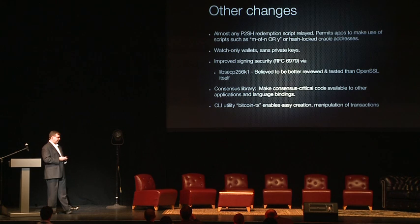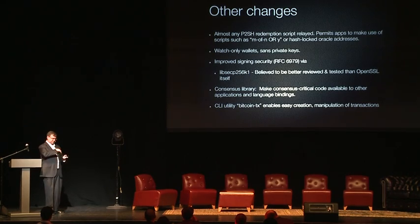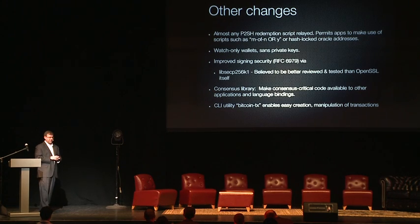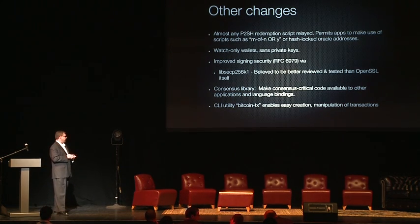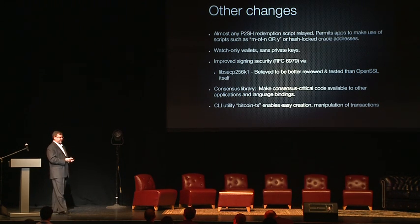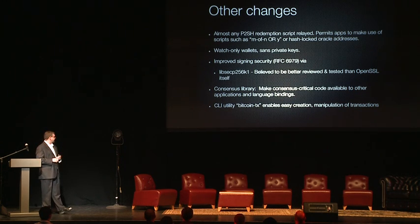For example, there's a rather large Bitcoin website that uses an alternate implementation, and you could, months ago, fork them off the network simply by using a little bit of a strange signature. And that was simply because they wrote their own implementation, and it was incomplete. So anyone, anywhere could just knock that website off the internet, or off the blockchain at least, by creating what everyone else recognizes as a valid signature, but this alternate implementation does not. So the consensus library addresses that issue.